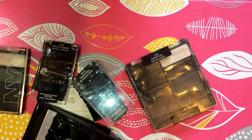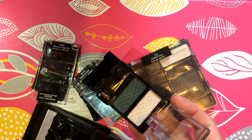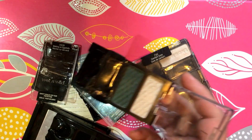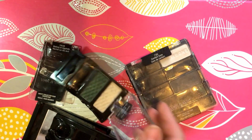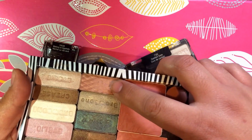I actually depotted some eyeshadows. And this NYC one, I was going to be purging or decluttering it, and I really like this shadow. Let me show you which one I am trying to tell you guys. It's this one right here.